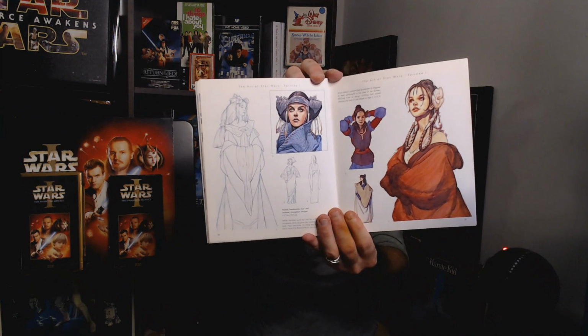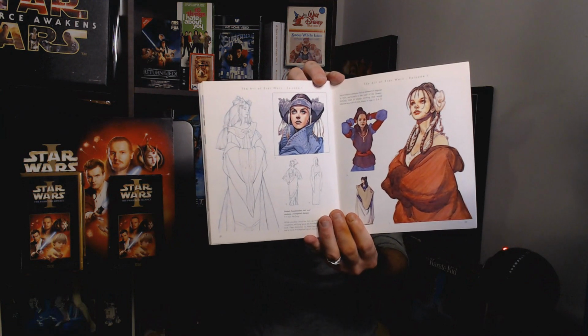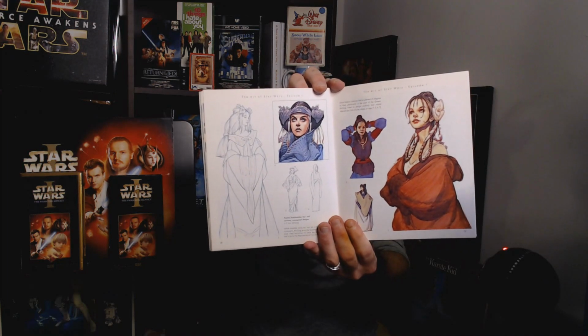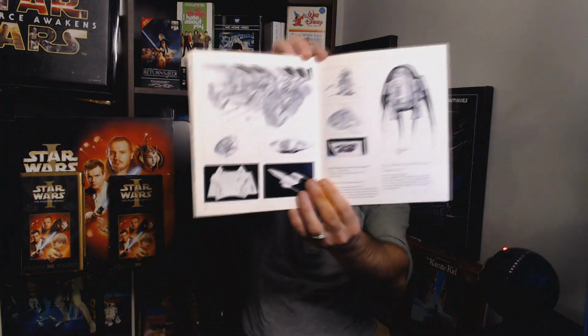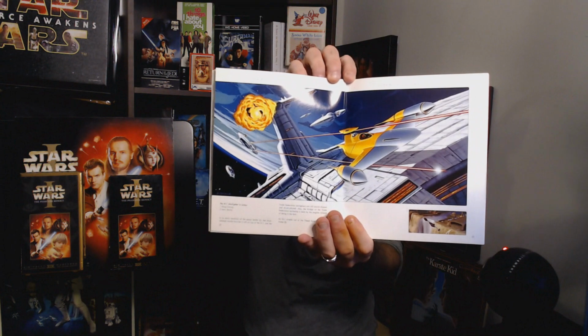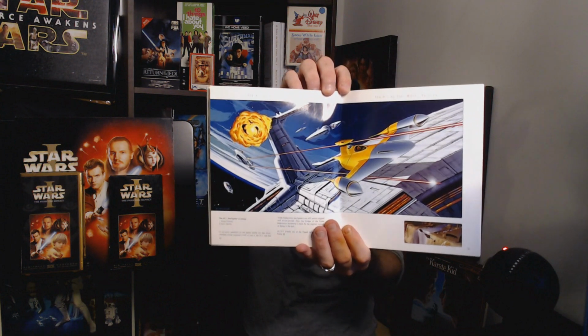Here is some concept art for Padme. I wonder if Natalie Portman was yet cast, because they didn't actually draw Natalie Portman's face. They just had a generic face, or maybe they used an actual model to get an idea. I don't know. There is, of course, the Naboo starfighter going after the Trade Federation ship.